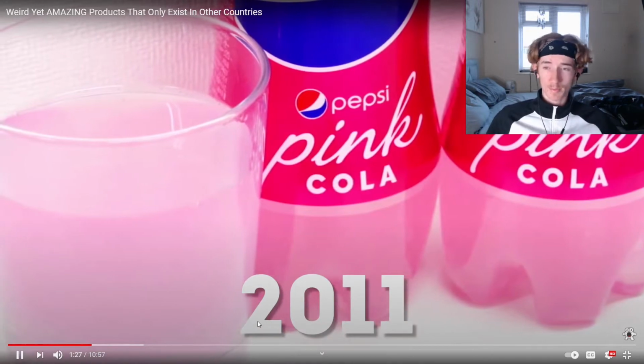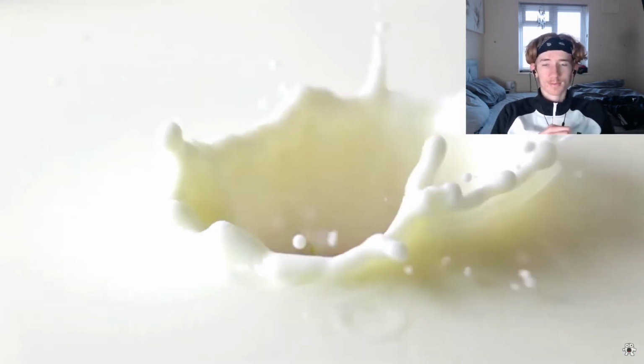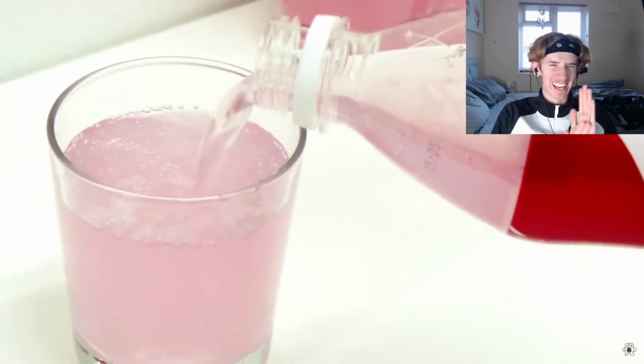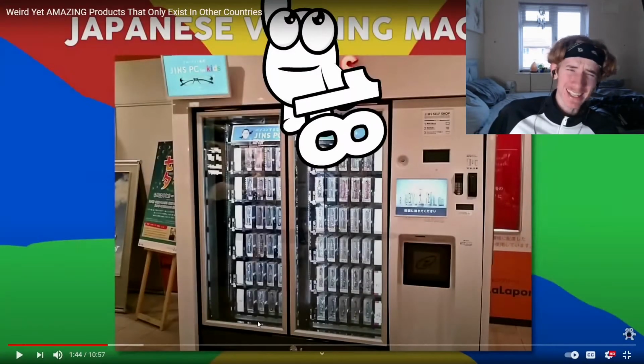Then in 2011, they released Pepsi Pink, a strawberry and milk flavored beverage, which I'm guessing would taste glorious. A little like a carbonated strawberry milkshake. Another popular variety in Japan is Pepsi White, which apparently tastes like yogurt. Now that's something I've gotta taste. Why would you wanna taste that?